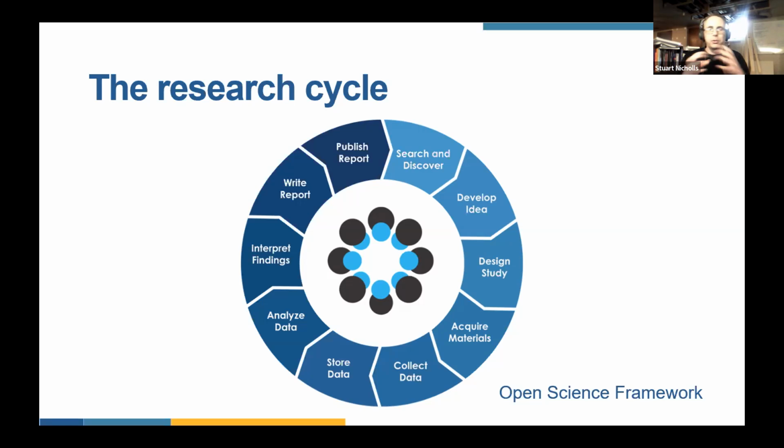There's then a process of pulling that data together, potentially cleaning it up, storing it, and then there's a process of analyzing that data. Importantly, and this often gets overlooked, there's a process of interpreting what that data actually means when you've analyzed it. What do those results actually mean?